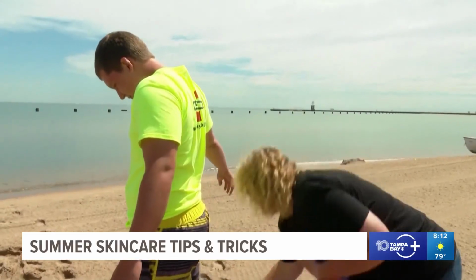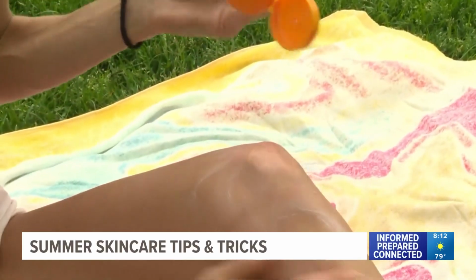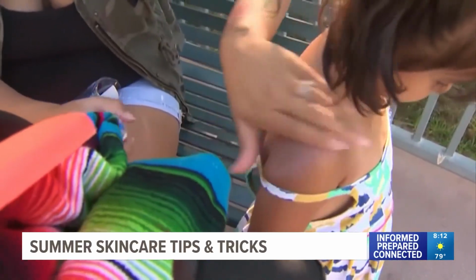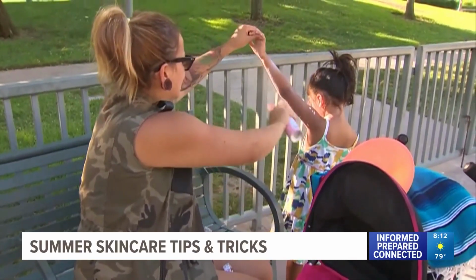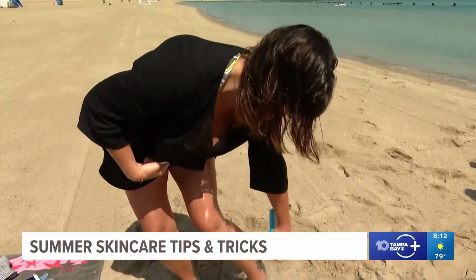And it's important to apply it before you even go outside, right? I know a lot of people kind of wait till they go to the beach and say, I'll spray this on me out there, but you want to let it soak and you want to protect yourself. You can get burned even in the parking lot. Absolutely. So 15 to 30 minutes before you're going outside is when you want to apply that sunscreen.